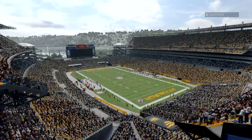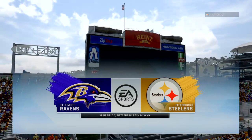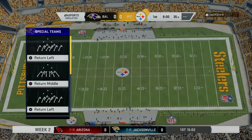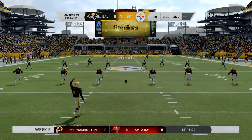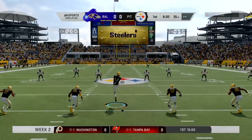Okay, Coach, we are at the confluence of the Ohio, Allegheny, and Monongahela Rivers at Heinz Field in Pittsburgh, PA. The scene a few moments ago, here it is. It's unlike any other in sport as both teams made their way out of the tunnel. These folks are fired up as their guys are ready to do battle between the Baltimore Ravens and the Pittsburgh Steelers.